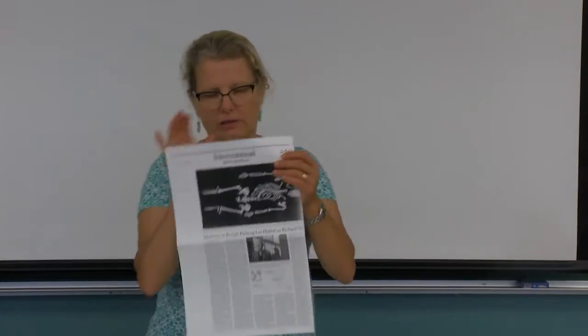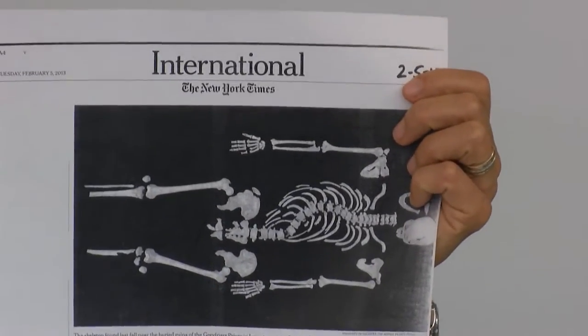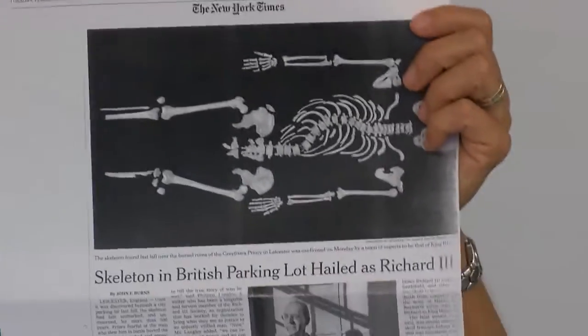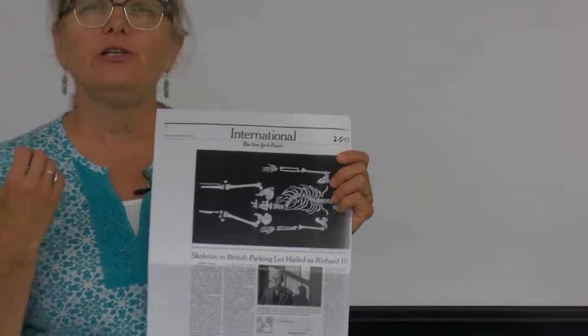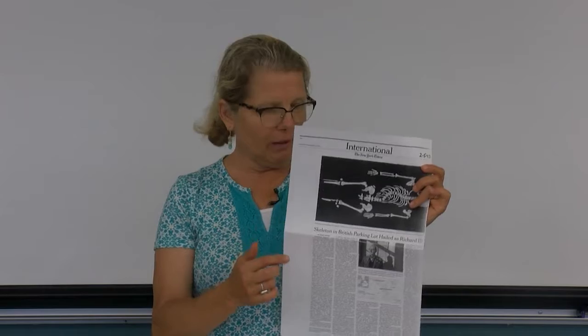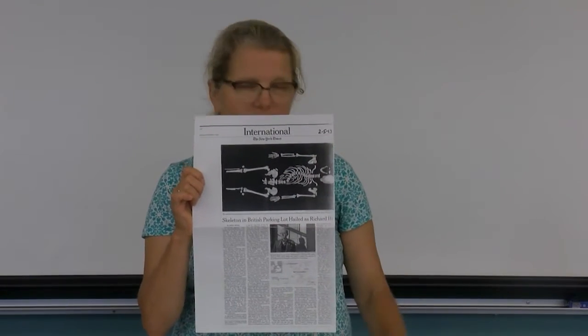Now, this was an interesting find. There was a woman in Britain that just made it her lifelong ambition to find the bones of King Richard. She knew about where he was killed and how he was killed, and she just pursued it and pursued it and pursued it, and actually talked either the British government, some company, whatever, into digging in this one parking lot, and lo and behold, she found the skeleton of King Richard, which is much more recent than these mastodon bones.